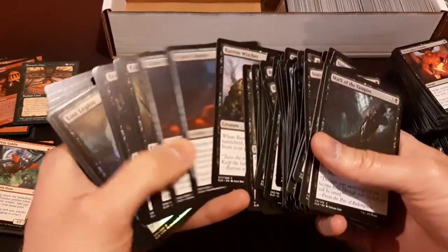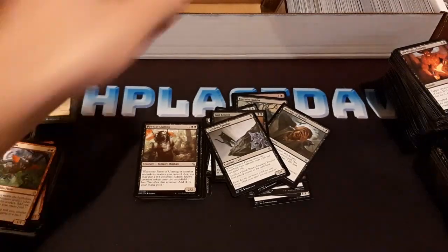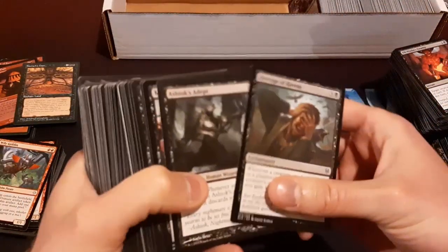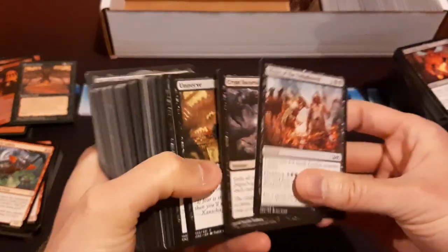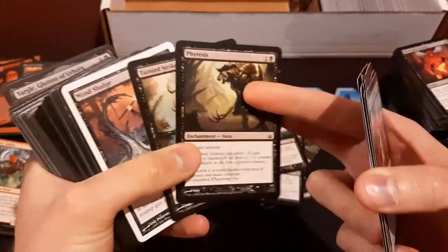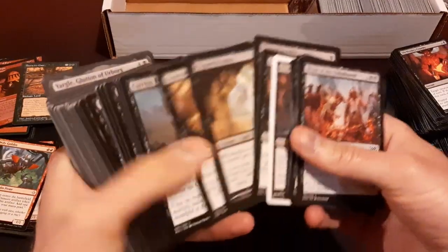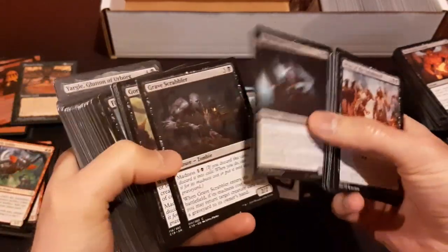Maybe Revenge of Ravens. I don't know. I'll take it out. Cauldron Familiar. Definitely a very played card. Ashiok's Adept. I'm going to take that out just to put in my binder because I don't know if I have one of those. Yeah, Crypt Incursion. Tainted Strike and Phyresis. Some stores will buy those, actually. Take it out. Big Game Hunter. Maybe. Same with Plague Crafter.